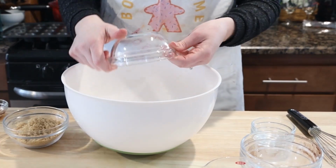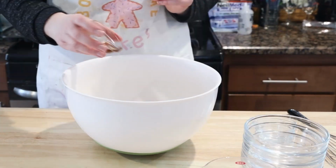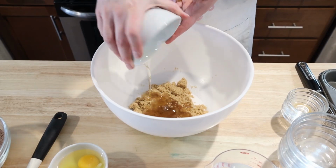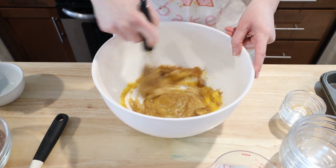In a large bowl, add a 1/2 cup granulated sugar, a 1/2 cup packed light brown sugar, 2 teaspoons vanilla extract, a 1/3 cup vegetable oil, and 2 room temperature eggs. Whisk it until it's nice and smooth.